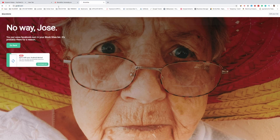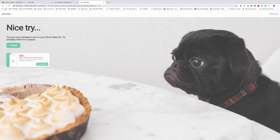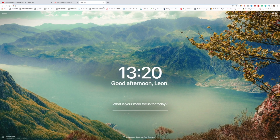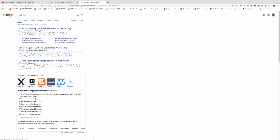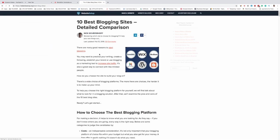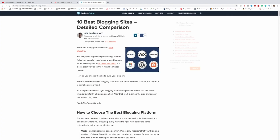Blocked. Gmail, I don't need to be checking my emails right now. Blocked. If I go on Instagram, and where this catches you out if you build websites is if you're researching on someone's website, say a blog-like site, and you're doing a bit of research and you're like, oh, they've got Twitter, let's check Twitter, and then you click it. That's how it gets you.